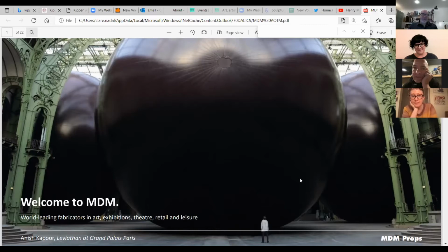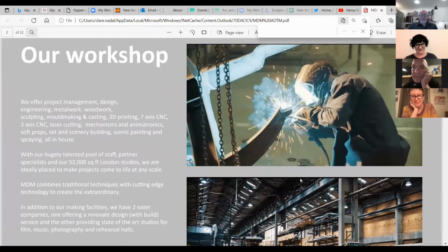our workshop. So our workshops are very varied. They encompass lots of different techniques, lots of different materials, lots of different ways of working as well. Some artists come and work with us, and others you never see them. Others you never get anything other than an email. Others communicate in many different ways.